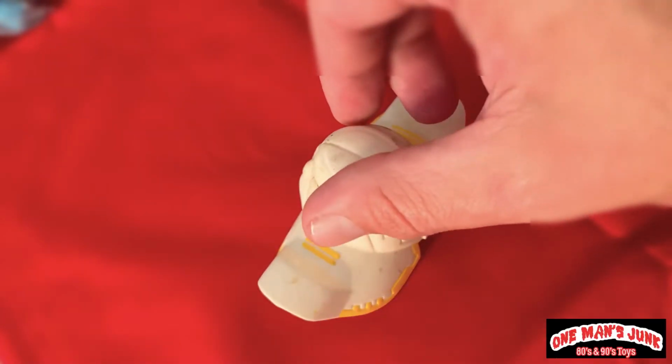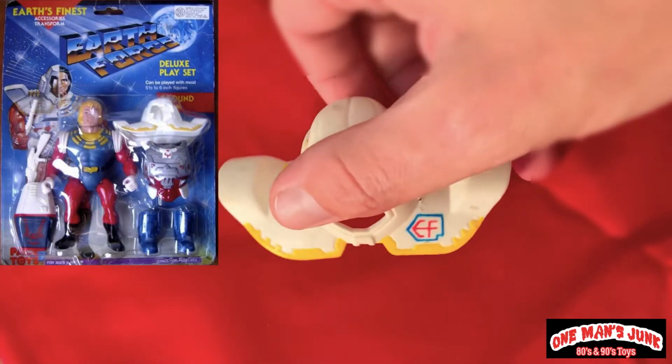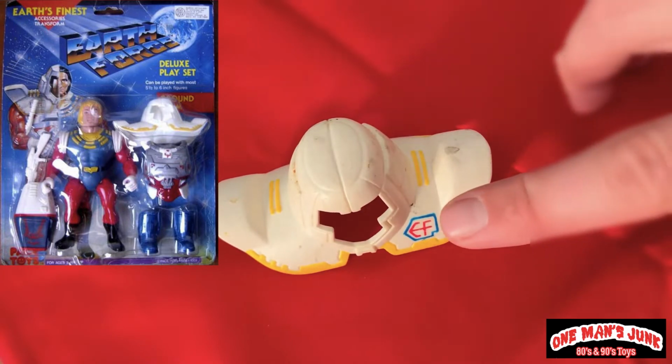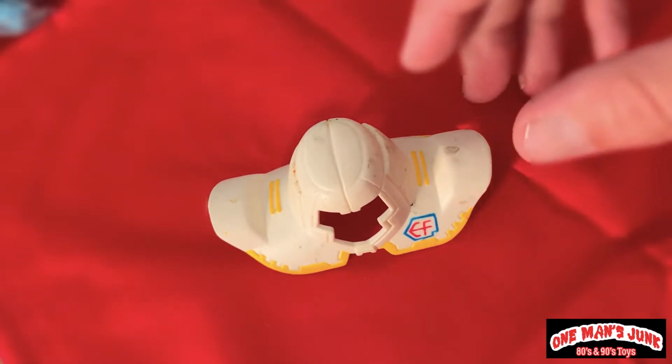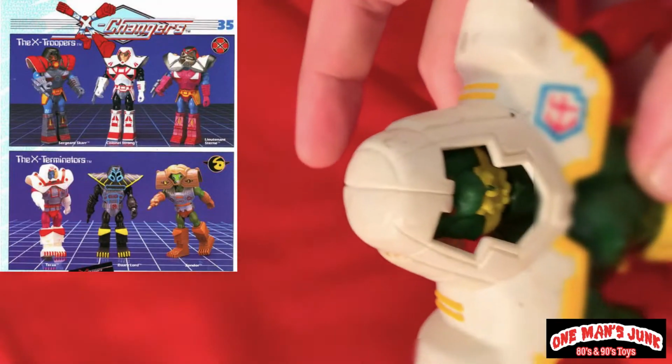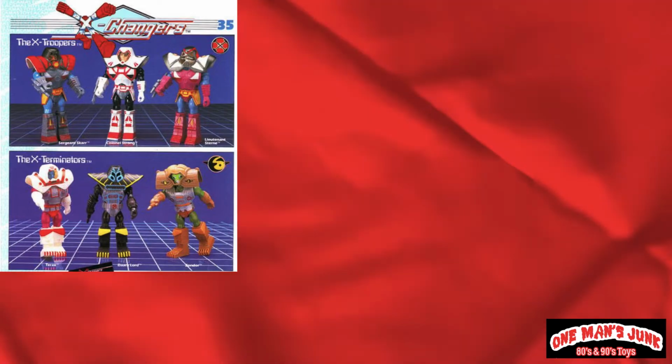So we have featured this line before. It's from Pace Toys, and it is none other than Earth Force. Now there is a little clue. You see it right there, EF. And it does kind of look like Exchangers, but it's not. It's too big.